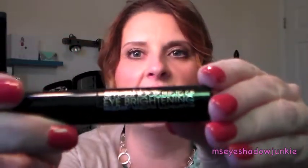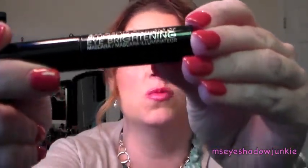What I took, and this is what I took last time. I took the Tarte Lights Camera Lashes and the Smashbox Photo Op Eye Brightening. Not a fan of this. Just thought I would try it out while I was traveling. Not a fan. I do like the Tarte.